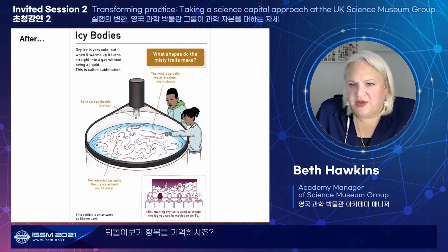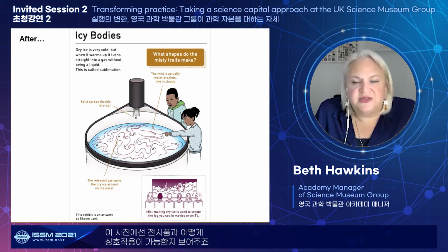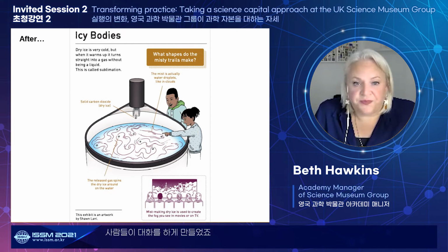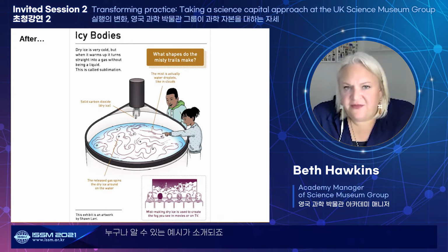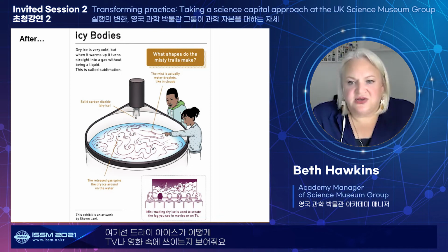If you remember the reflection points, this considers how to help people to feel more confident using the exhibit, and it now includes a picture to show you how to interact with it. It still includes content, but it now also includes some questions to help get people talking. It also, if you can see it in the bottom right corner, has an everyday example of where science is used in everyday life. Use an example that everyone should be able to identify with. In this case, it shows how dry ice is used in TV and film special effects.